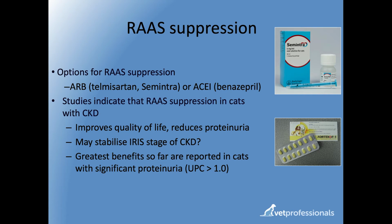A newer category of drugs on the vet market is the angiotensin receptor blockers, or ARBs, and that includes telmisartan, which is Semintra. That's the only example on the vet market at the moment. And it works in a slightly different way by blocking the receptor, or one of the receptors, to which the angiotensin binds, and that way suppressing the bad impact of RAAS activation.